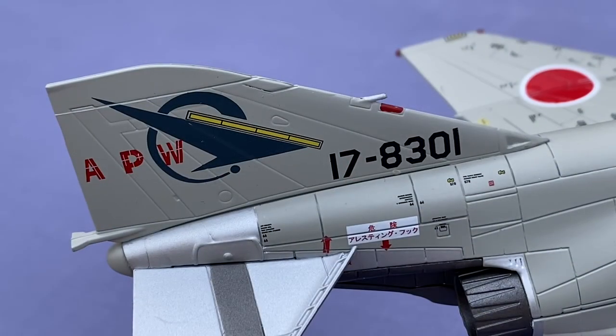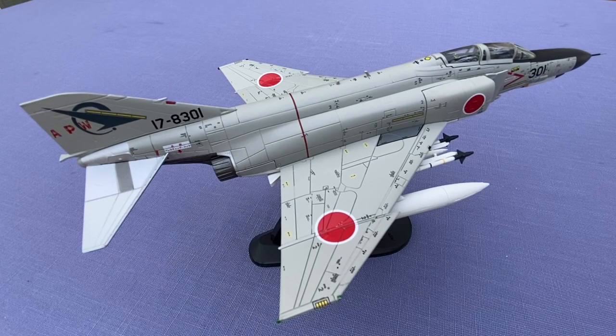The large-scale insignia was decided in July 1964 and designs the orbit of an artificial satellite and the shockwave of an airplane. When it was converted to the ADTW, some changes were made, but the concept remained the same. The 8301 was the Phantom used by ADTW for almost its whole life. Goodbye, Phantom.